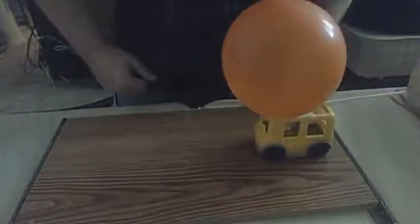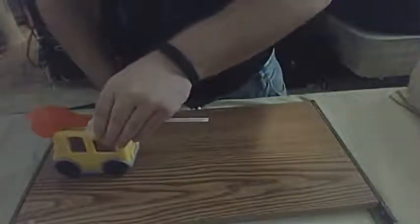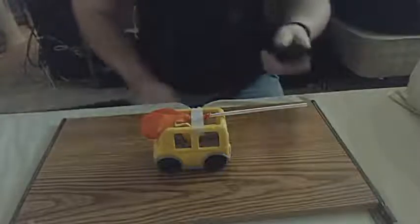Four. And finally 5. So, we know for a fact that it can move itself forward by using just the force of this balloon. So, what happens when we introduce our vacuum to the back of it?